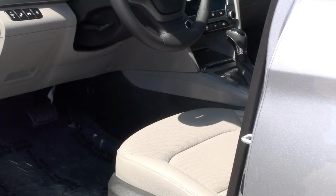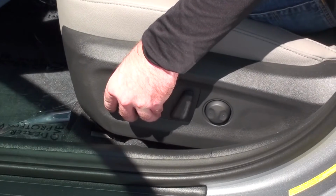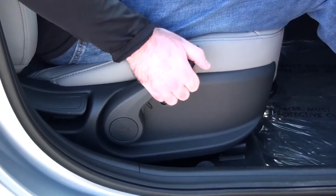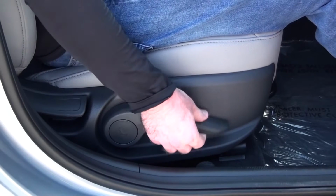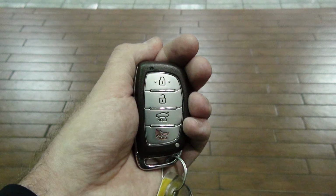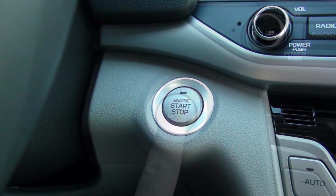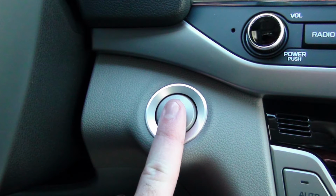So opening the door to the Elantra, it has a gray leather interior with both a 10-way driver power adjustable seat and a 6-way passenger seat that's manually adjustable. Now the Elantra does come equipped with an engine push button start system. Just leave the key fob that you see me holding in my hand anywhere close to you in the vehicle, then press your foot on the brake, and immediately afterwards, just push the engine start button to make the engine come alive.